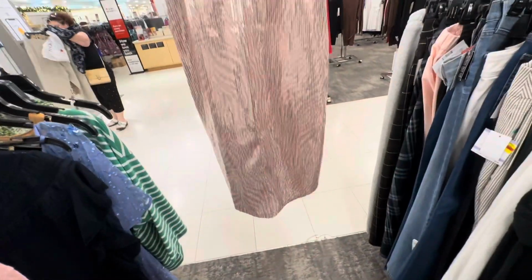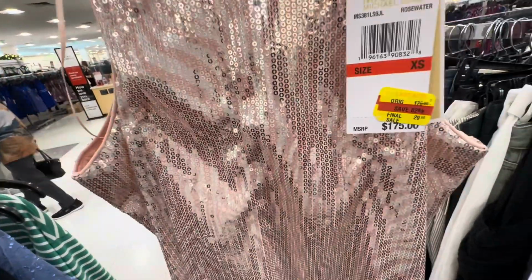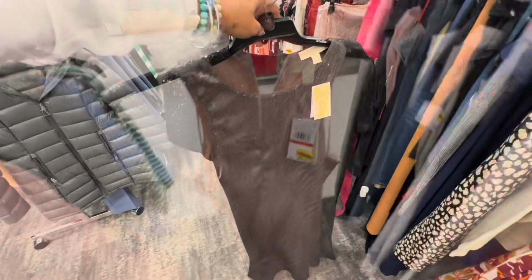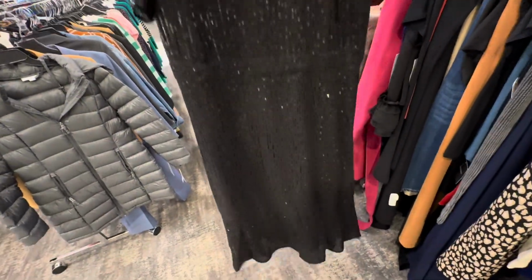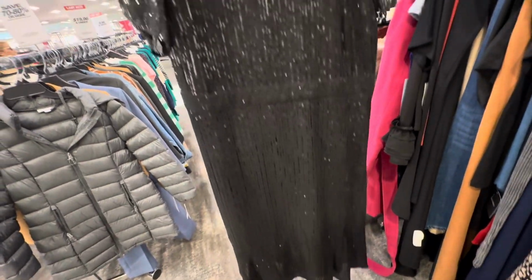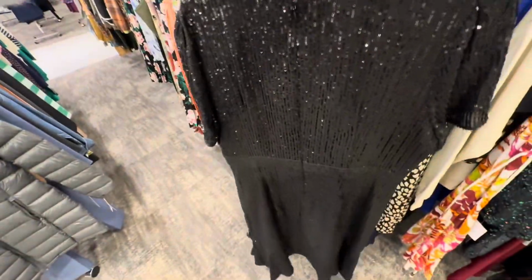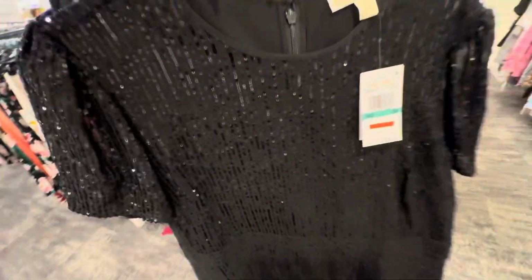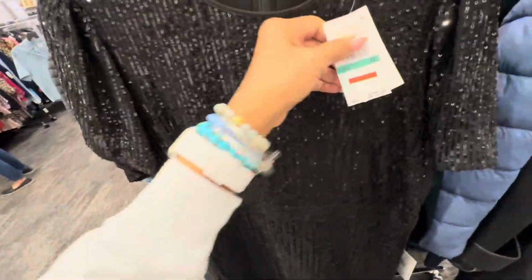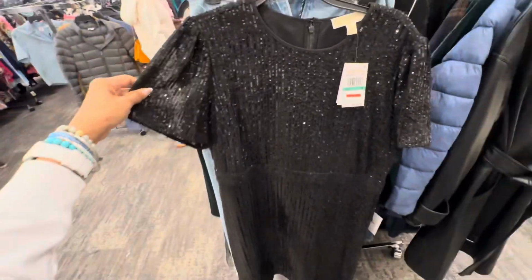This is a Michael Kors dress. Oh, it's an extra small for $29.98. This is a Michael Kors sequins dress. Got a little flare at the bottom, one tear. Zip in the back. And let me check the price. This is saying $275. The price is not on it.